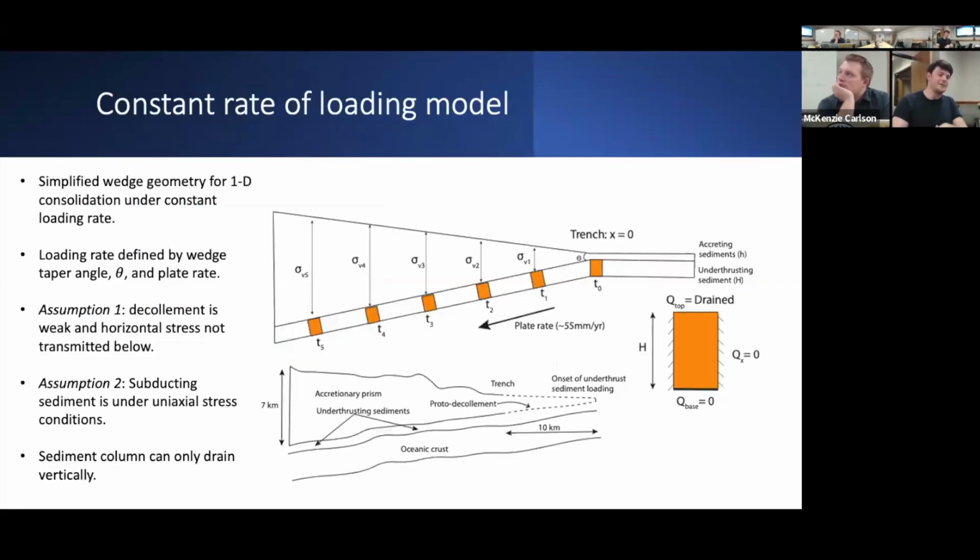So the model that I'm using here is an analytical solution, a one-dimensional analytical solution to the consolidation equation. So it's essentially taking a piece of sediment, a package of sediment outboard of the subduction margin, taking it under a uniaxial stress path where we have a constant loading rate. Again, we're defining the plate rate here, so we have a constant rate at which these sediments are subducting. And then making a simplified assumption about the geometry of the wedge. So what I'm doing here is taking a constant taper angle, a constant plate rate, and then predicting what the stress conditions are within that subducting sediment as you go from time 0 to time n.